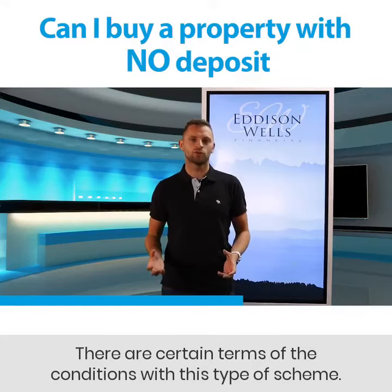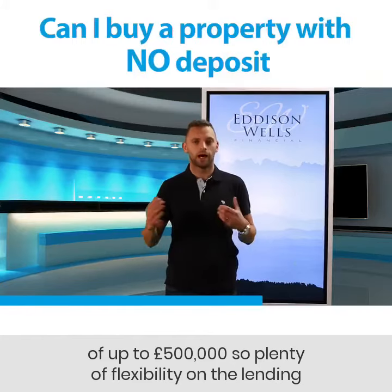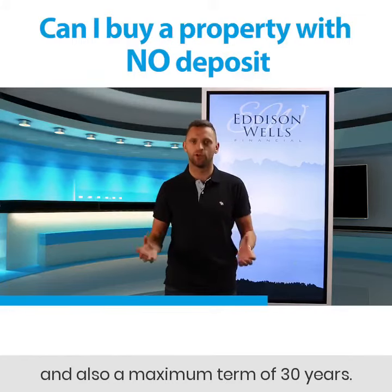So there are certain terms and conditions with this type of scheme. Most notably, you can have a mortgage of up to £500,000, so plenty of flexibility on the lending, and also a maximum term of 30 years.